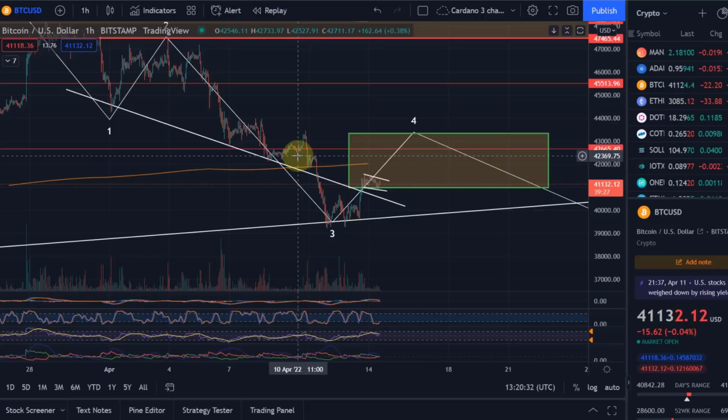Personally, I wouldn't expect that. It might pick up on Monday again, but let's see. Typically, there's less volume during bank holidays and long weekends anyway. So I personally wouldn't expect anything exciting. It would be amazing if we see something exciting.